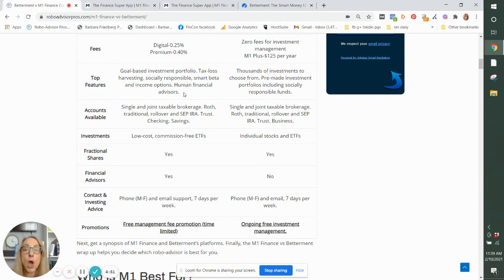Top features on M1 Finance are that they have thousands of investments from which to choose. You can choose from most stocks listed on most of the major stock exchanges, as well as thousands of exchange-traded funds, including socially responsible.